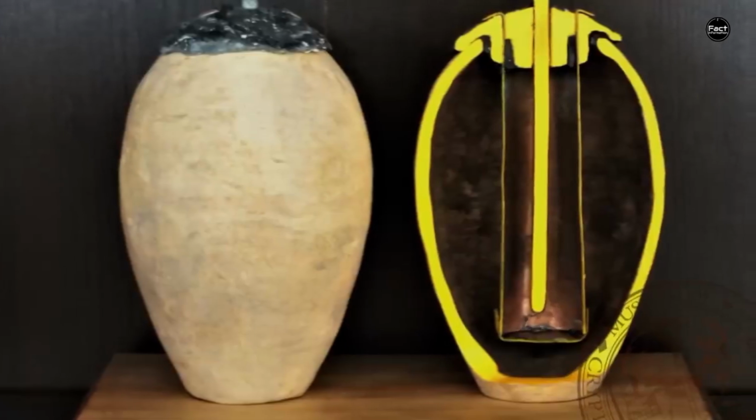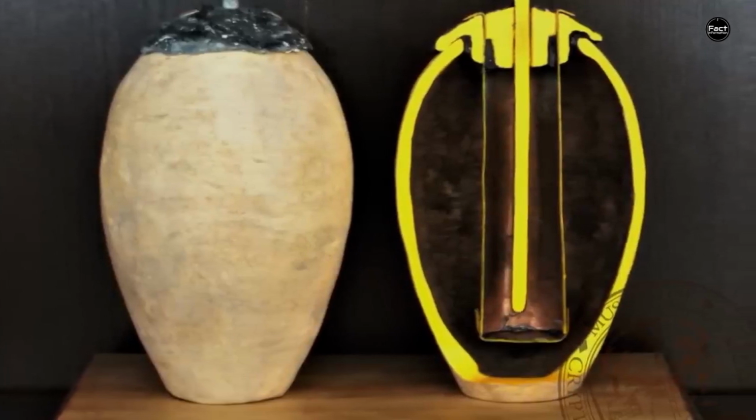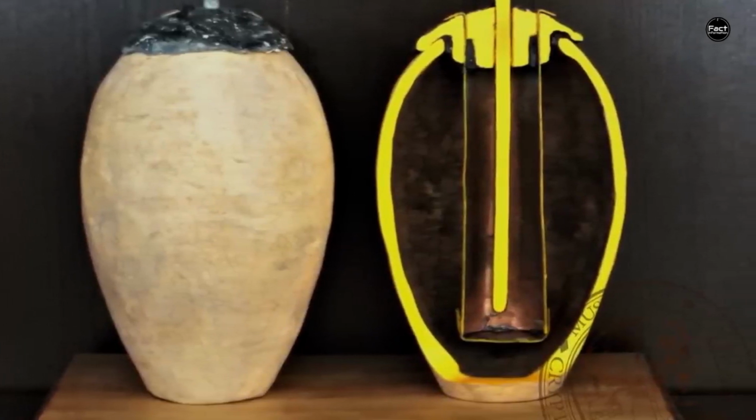The origin and purpose of the Baghdad Battery have been a subject of speculation and debate among researchers. Some believe that the artifacts were used as a rudimentary battery, possibly for electroplating or electrotherapy. Experiments conducted with replicas of the Baghdad Battery have shown that it is capable of producing a small electric current, supporting the theory that it could have been used for electroplating gold or silver onto other metals.